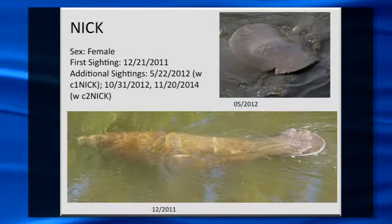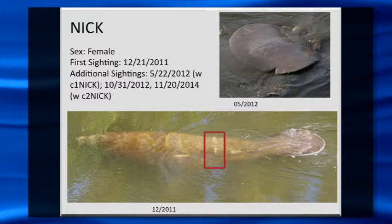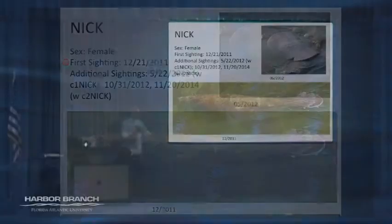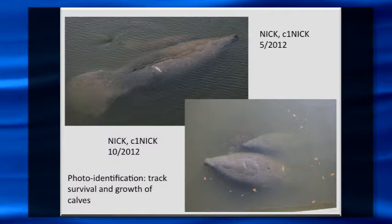And Nikki. Nikki's a female. We haven't matched her into the MIPS yet, although I'm pretty sure that she probably will make a match at some point. She's got a very distinctive belt scar here before the tail and a number of other scars on her. First seen in 2011, and then she's had two calves since then. So again, we're getting information on how frequently these individuals are reproducing. And so those are, you know, calf one, and providing information on survival and growth.